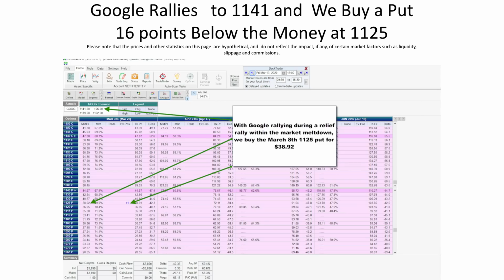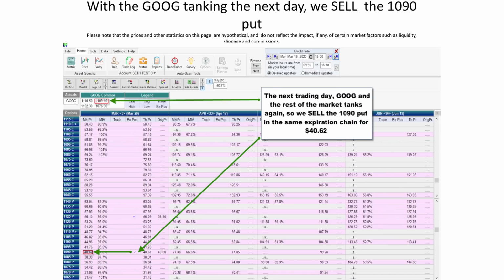$38.92. So now let's move to the next trading day, which is Monday, March 16th. And as you can see, sure enough, after a weekend of grim news about the spread of the coronavirus, the market tanked again. And so we take this opportunity to sell the 1090 put, 35 points below the put that we own, for $40.62.